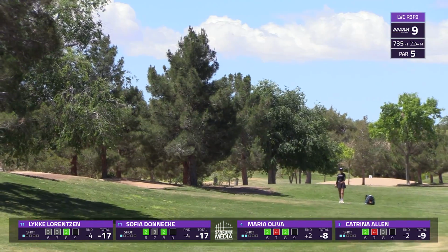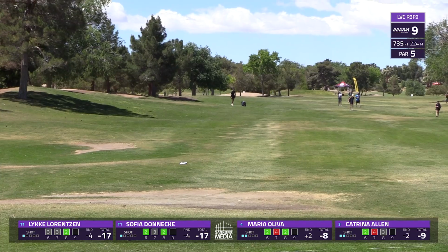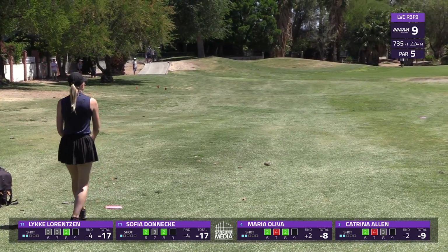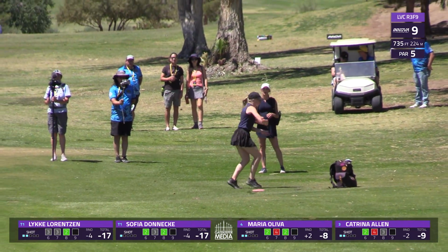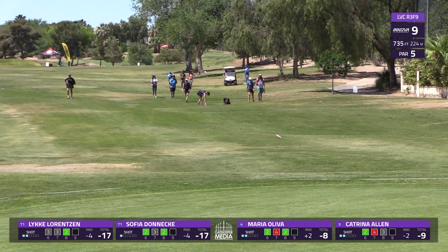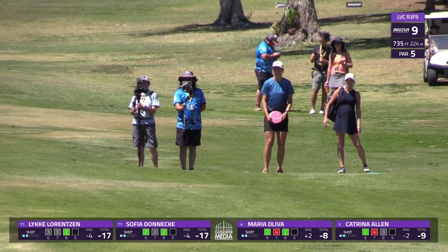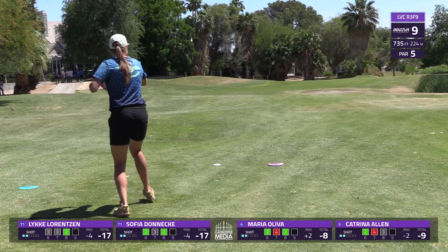This is a little bit trickier because she's going to have to go over OB, but good execution. And should be a pretty easy up and down for her from there. So Lorentzen opts to play safe. Just going to pitch up short of the disc golf green. Probably a wise decision from where she was, but I don't think Sofia is going to do the same.